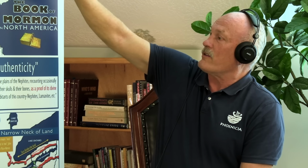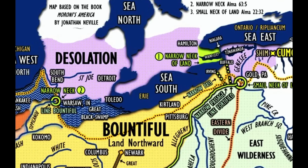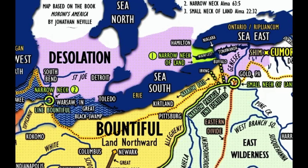Would you mind turning to why that goes there? To Ether 10:20. It's really simple. If you read in Ether 10:20, this is going to be the key to understanding that our neck of land up here called the Niagara Peninsula is the key location. And it's not the key location of like Darien or the Panama or that big neck down in Mesoamerica. Because as he reads in chapter 10, verse 20, it says, and they built a great city by the narrow neck of land, by the place where the sea divides the land.